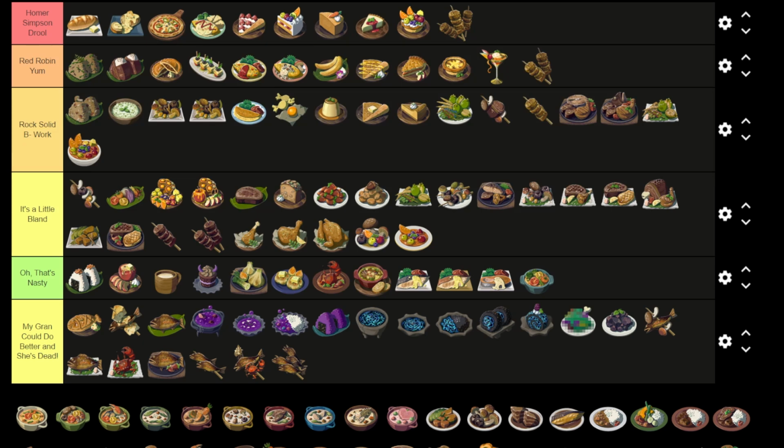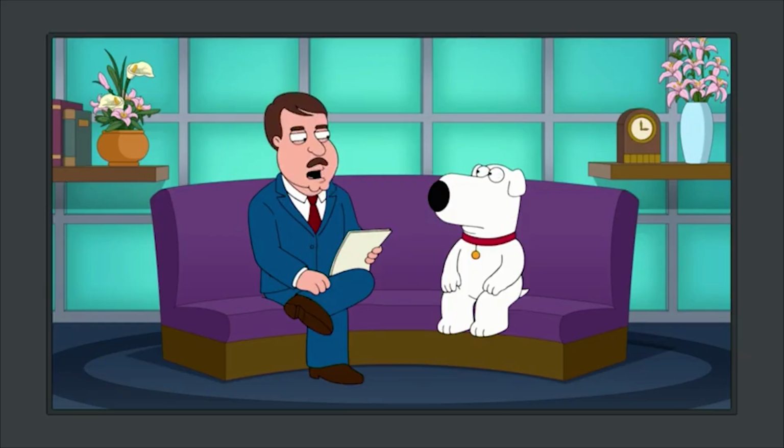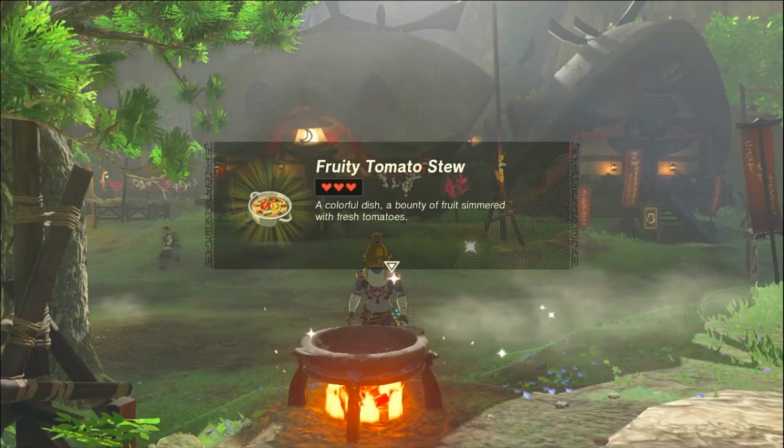Looks like we're into the soup section, and I gotta say, I love me some soup. And I am just now realizing, as I say this out loud, that despite the fact that we have bread in the game, we don't have sandwich options. The perfect traveling meal, and we don't have sandwich options. What's that about? Okay, fruity tomato stew.